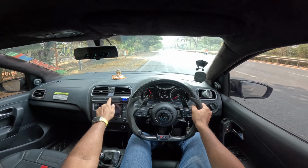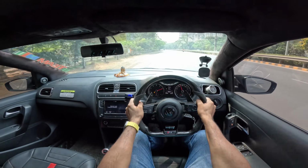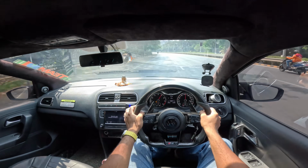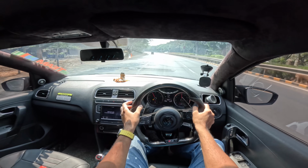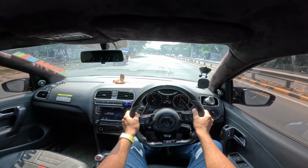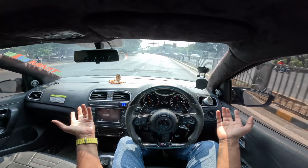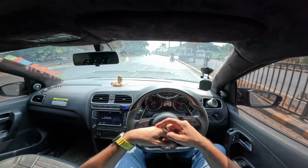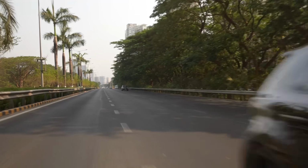Alright, time for one last launch. Oh my god, I can't believe it actually did a wheel spin on upshift in spite of the fact that it has got all-wheel drive. So that is a big differentiator here. I've driven a lot of modified Polos with a lot of power, but this is the car which is able to put all that power down, because this is not front-wheel drive. The other front-wheel drive modified Polos just kept spinning the wheels all day long, and that meant that they were not able to put all that power down.